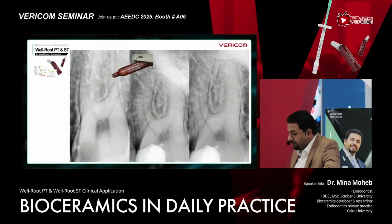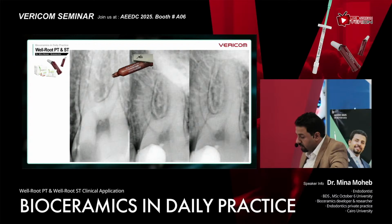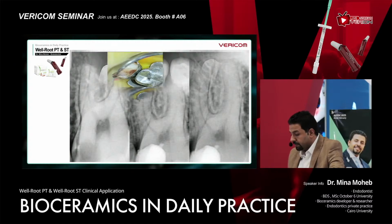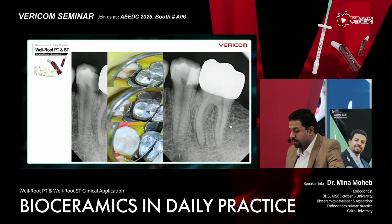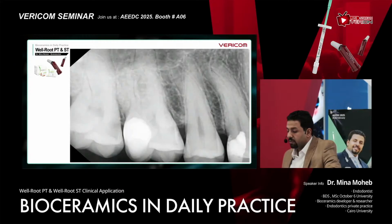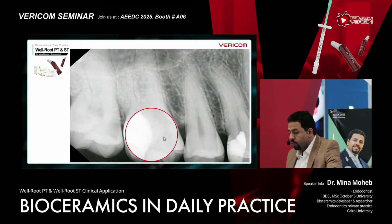Here also, after 1 year, a barrier was formed and also the tooth was completely asymptomatic. Responds normally to cold with no radiographic finding. Direct pulp capping for lower second premolar. Direct pulp capping for upper first molar, and here is the 3-year recall. The tooth was completely asymptomatic and a barrier was formed.